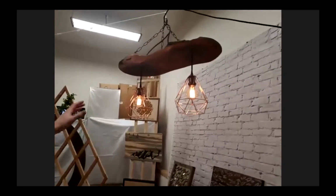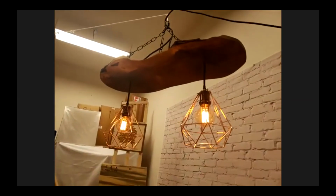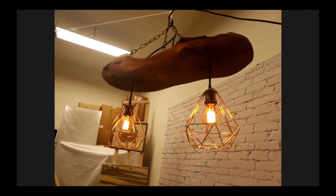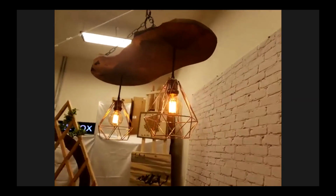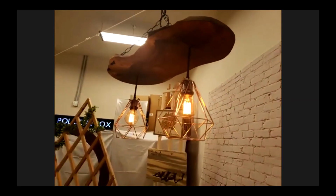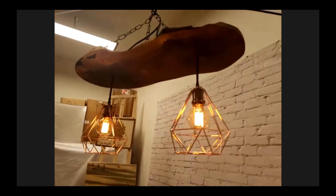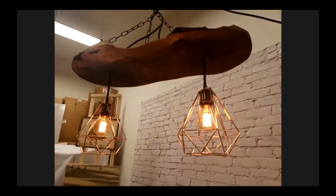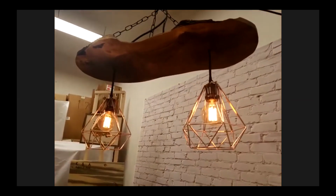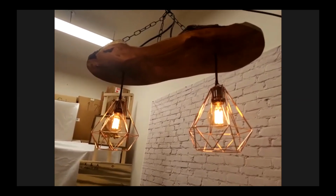This was our crowdsourced hanging light. That is a Claro walnut live edge slab with rose gold wire pendants. And of course we have those fun Edison glow bulbs there, and a vintage gray tweed cloth wire to connect it all. So this is a really fun style that I like working in. This is the second one I've done like this, and I have plans for a couple more.